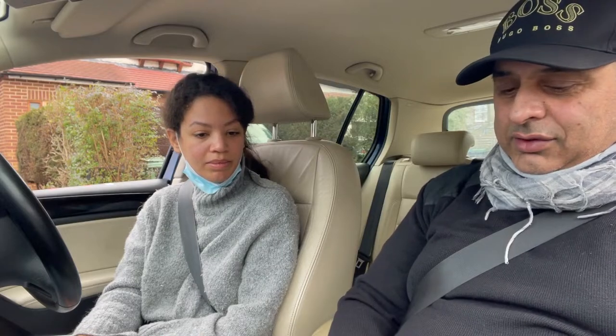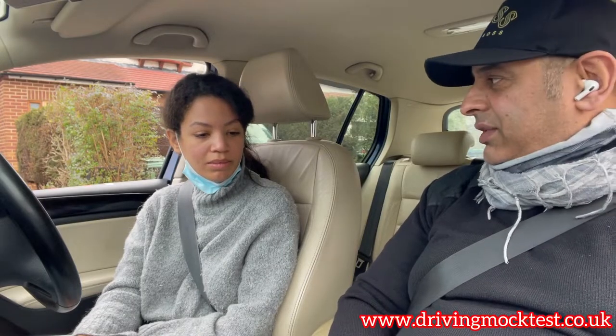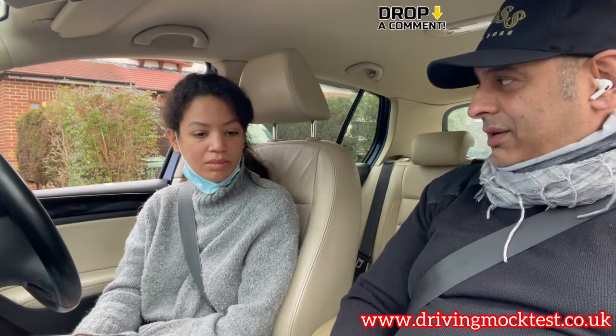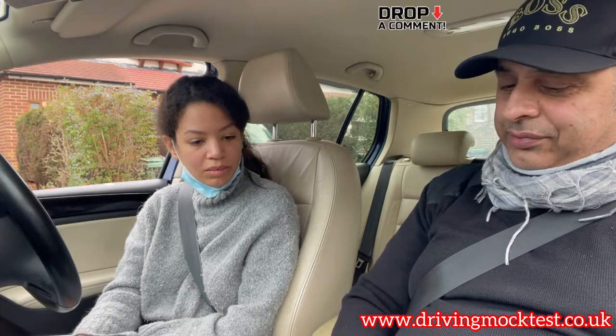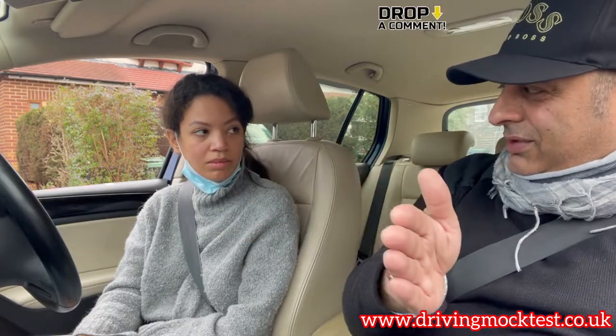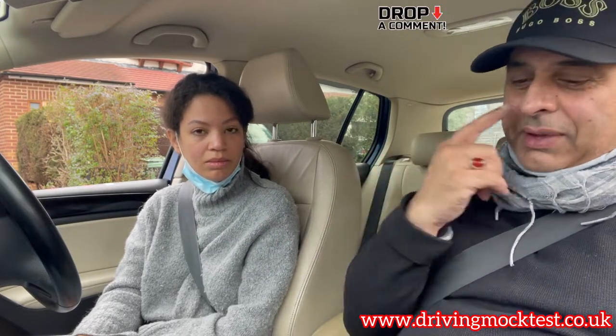Again, your sheet isn't too bad. The foot brake was a bit heavy. Sometimes you're braking heavy. Cutting corners, I gave you a minor at one point because when you cut the line of the road, the discipline is keeping to the left. So you came out there.